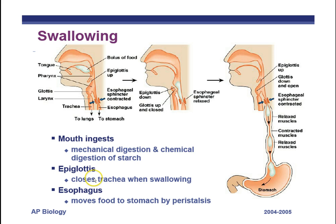The epiglottis closes the trachea when swallowing. Here we have the epiglottis right there. And then when that bolus of food comes down, this little epiglottis closes over the top here, called the glottis, to prevent food from going down the trachea to your lungs. So here's the epiglottis up, here's the epiglottis down, and then the mass of food doesn't go down the wrong tube. It goes down the esophagus.